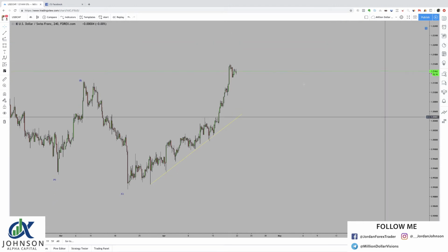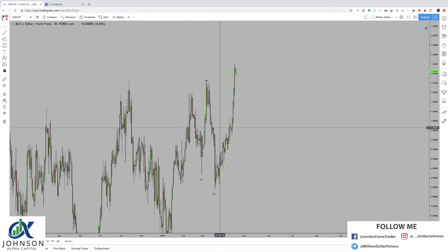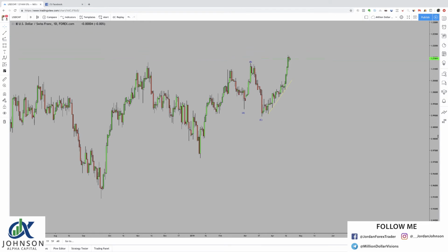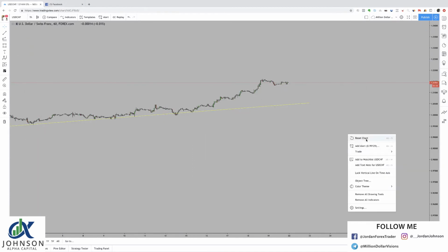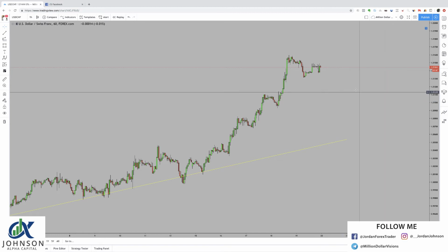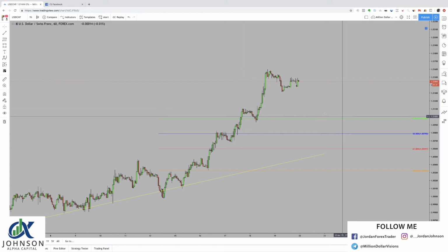Dollar Swiss, man. Dollar Swiss really took off with that dollar strength. I do not see anything great as far as a trade setup. The only thing I see is to look for some trend continuation. This week we'll probably see some corrective structure that will allow us to get involved. So let's look for some retracements in the market. Let's put on some fibs to test it out and see what price can do. I love this area right here, 38.2.